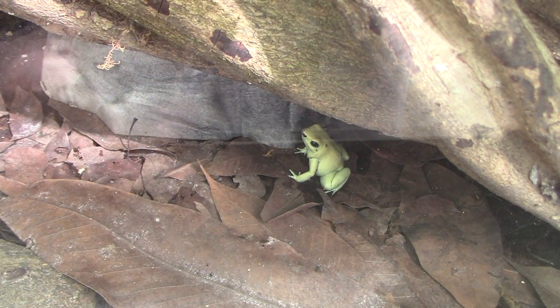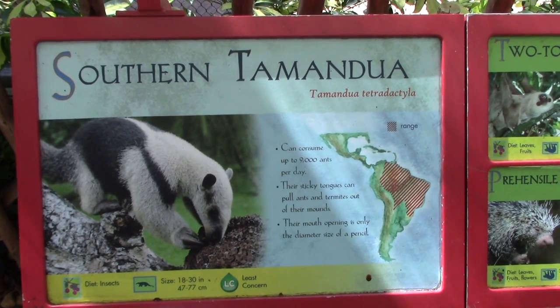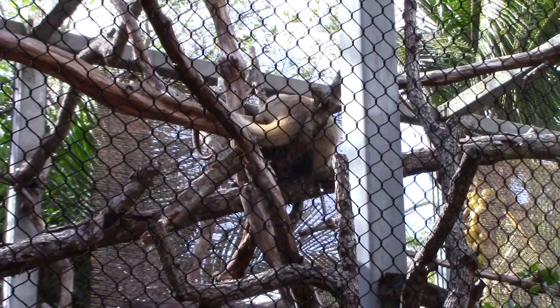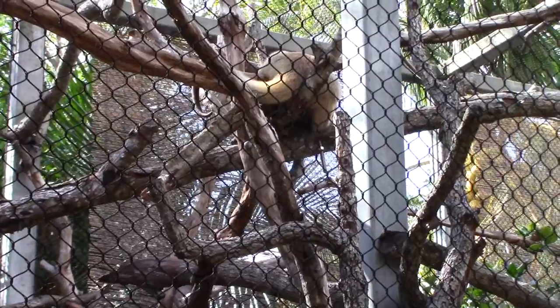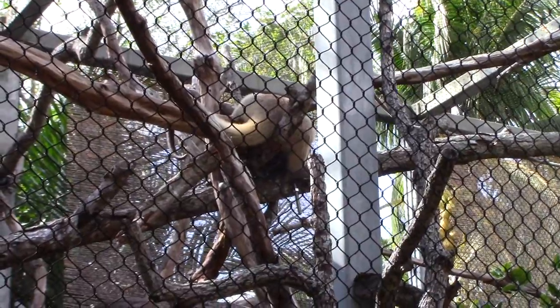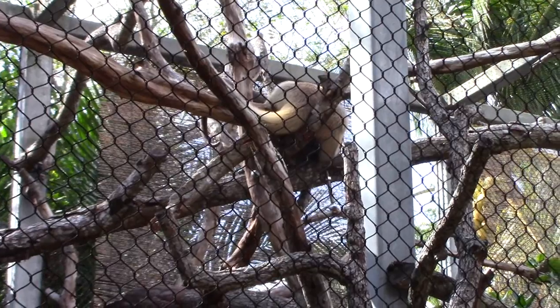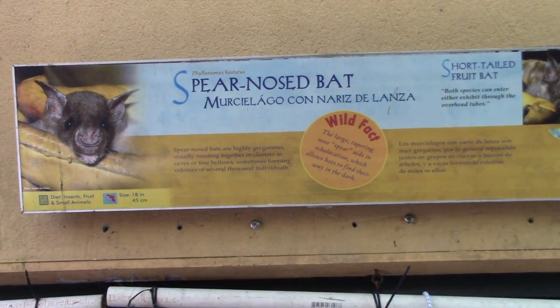Sure, it's just as deadly though. Got a southern tamandua. Whether or not I said that correctly, not sure. So he's up on the tree. Man, I'm not sure if it's this thing that smells, but there's a really, really strong, not pleasant odor over here. Alright, I have found the location where the odor is coming from.